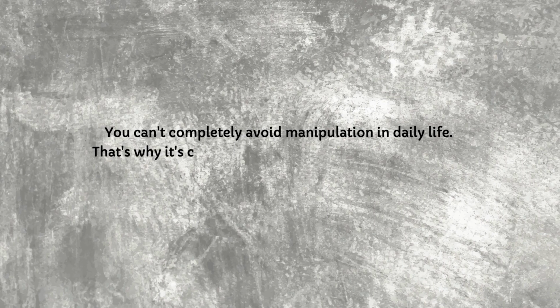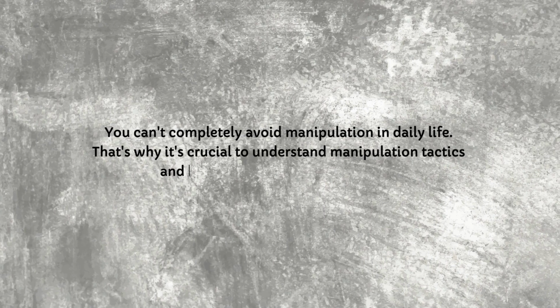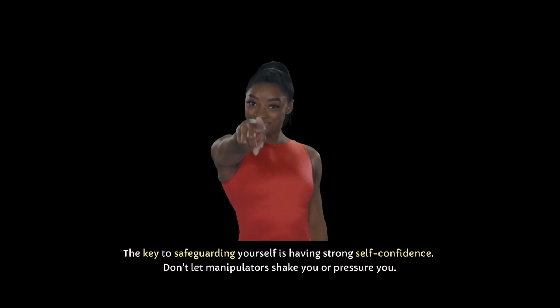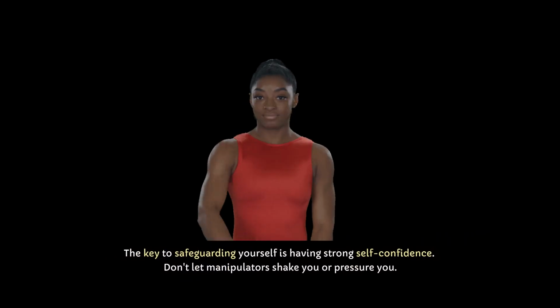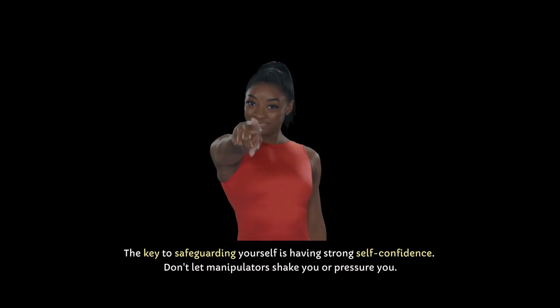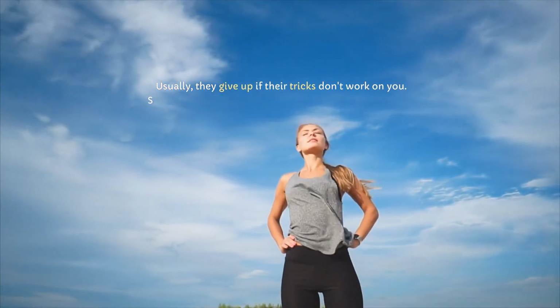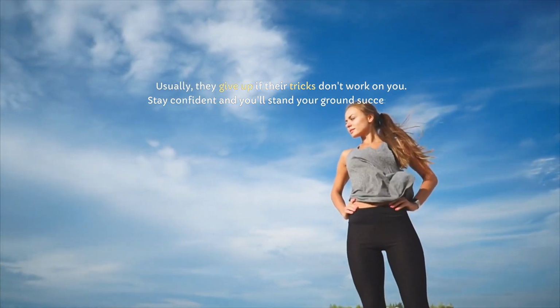You can't completely avoid manipulation in daily life. That's why it's crucial to understand manipulation tactics and be ready to defend against them. The key to safeguarding yourself is having strong self-confidence. Don't let manipulators shake you or pressure you. Usually they give up if their tricks don't work on you. Stay confident and you'll stand your ground successfully.